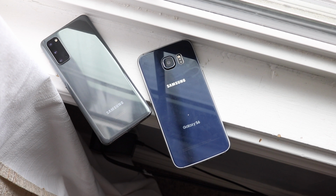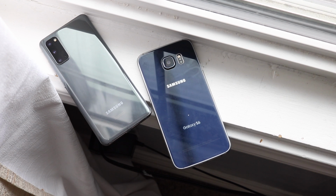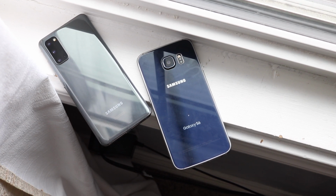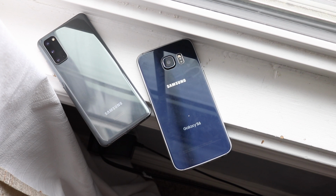On the bottom, USB Type-C port on the S20. On the S6, we have a micro USB port, but we also have a headphone jack on that phone, which is nice. So whether you use it or not, you have that capability. On the back, glass backs on both, and we have a triple camera setup on the Galaxy S20, where we have a single camera setup on the Samsung Galaxy S6. I'll talk about both cameras in a minute, but that pretty much covers it on the outside.